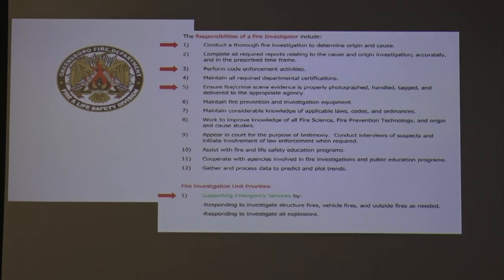investigations. We're going to properly photograph, handle, tag, and deliver to the appropriate agency anything that we do collect. We do collect our own evidence, so if it's needed, we will collect that and get it ready and send it to the lab.